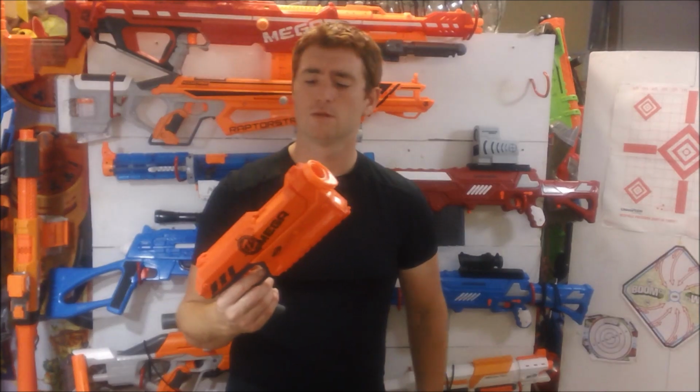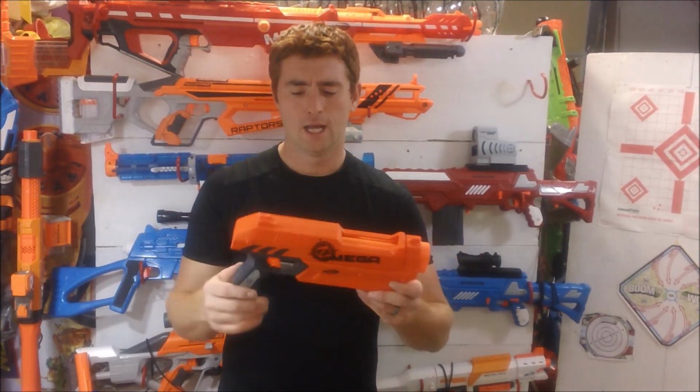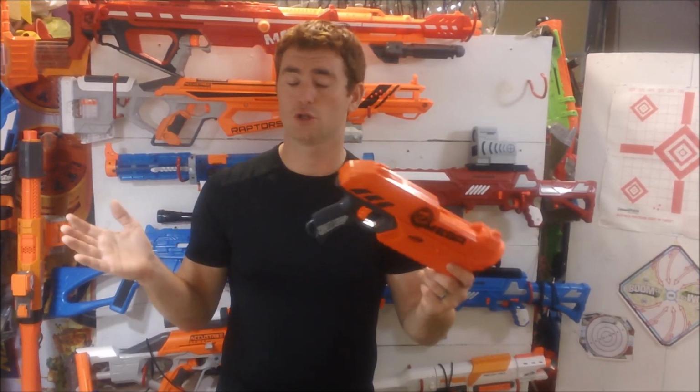Next pistol, the Mega Magnus. Now you might be looking at that and wondering, why is it not normal Mega colors? Well, this was the limited edition Zombie Strike version. And for me, this is not the highest capacity. I mean, of course, the Cyclone Shock has 6 rounds instead of 3, but I prefer the Magnus. Personal choice. It's got a little more power than the Cyclone Shock.